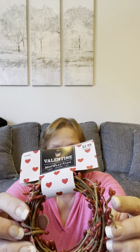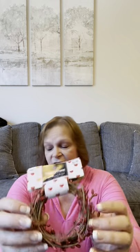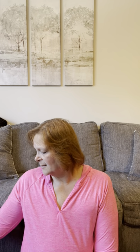And then I got some of the beaded garland from Hobby Lobby as well. This one is red and sparkly. I thought it was very cute, so I figured I would go ahead and get that. That I think is pretty much it from Hobby Lobby. So I'll jump into a little bit of the Valentines that I got from the Dollar Tree.